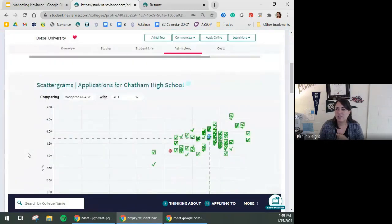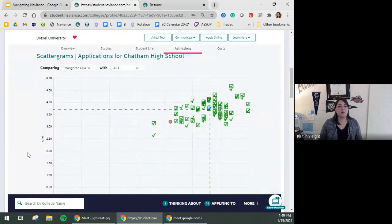One resource here that's on every college page is something called Scattergrams. So in Scattergrams, well, not in Scattergrams, let me start with what Scattergrams is. So Scattergrams is essentially a chart that plots where you fall in relation to other applicants from Chatham High School, in this case to Drexel University. So when we look at the Scattergrams here, we see that we're going to be looking at the weighted GPA, which is what we at Chatham use anyway.